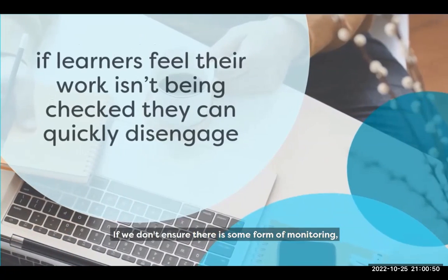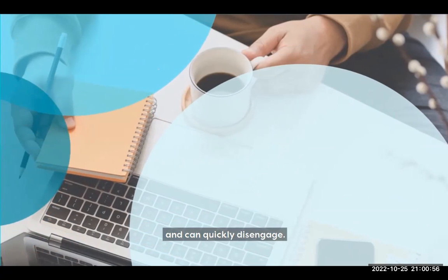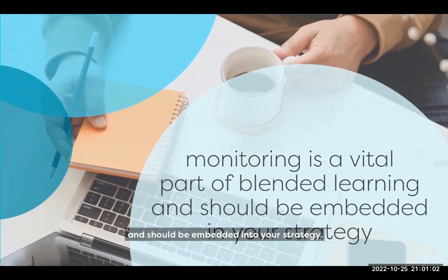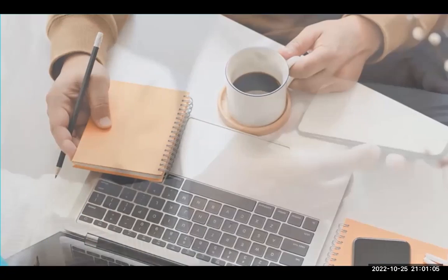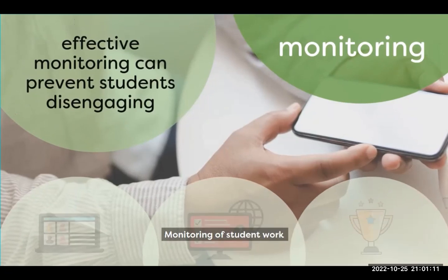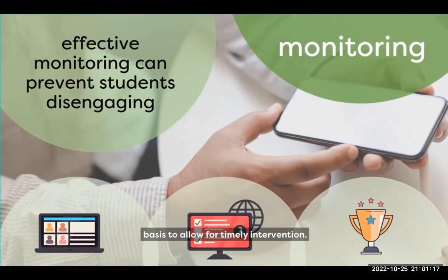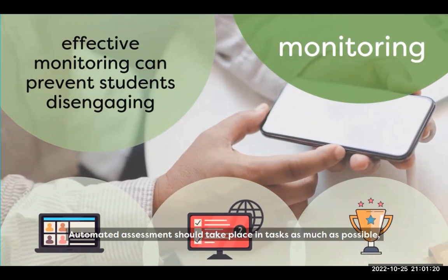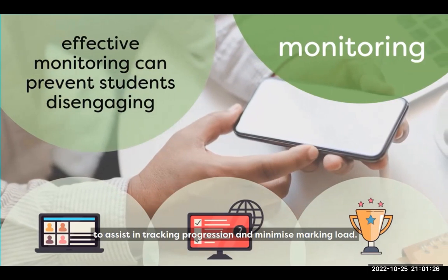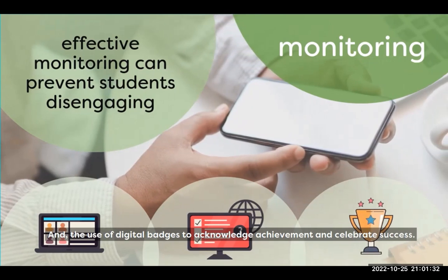If we don't ensure there is some form of monitoring, learners can feel their work isn't being checked and can quickly disengage. It is therefore an important part of blended learning and should be embedded into your strategy. Some suggestions to assist the monitoring of blended learning could include monitoring of student work to take place on at least a weekly basis to allow for timely intervention. Automated assessment should take place in tasks as much as possible to assist in tracking progression and to minimise marking load. And the use of digital badges to acknowledge achievement and celebrate success.